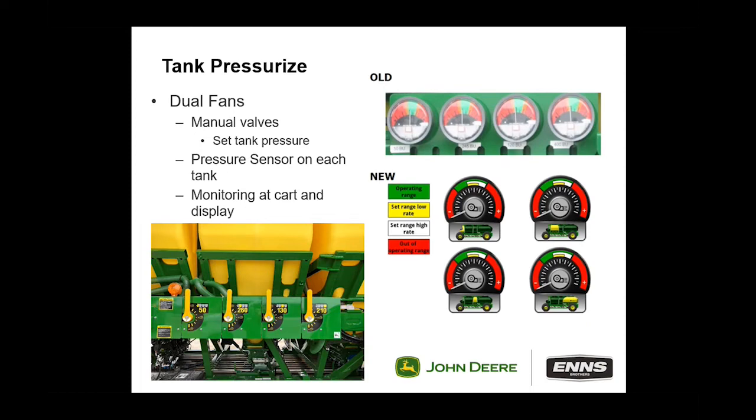And we need that proper tank pressurization to make sure that we're going to be able to put on the correct rate with the tank. If we overpressurize our tank, that can result in potentially some seed blow by, or we can over apply with our rate. And if we don't have enough tank pressurization, say in the case of oats, that could potentially encourage some bridging because we don't have enough pressure to help the product feed.